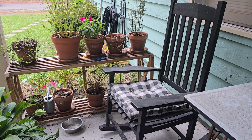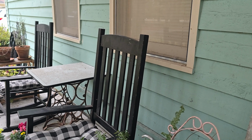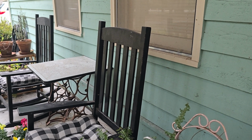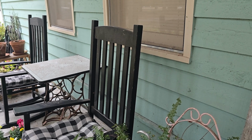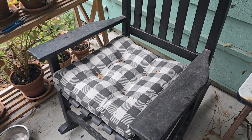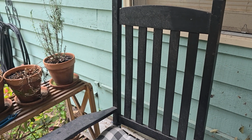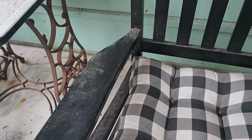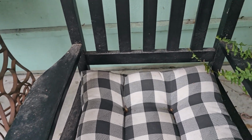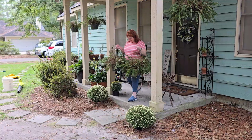I am so excited to be getting this porch finally cleaned off. I really didn't get to use my porch that much this summer. We had a pretty dry summer. That, in combination with a big construction project that was going on near here, just kept a huge dust storm going. It kept everything so dusty, and there was really no point in trying to use the porch because as soon as I would get it cleaned off, it would just be dusty again.